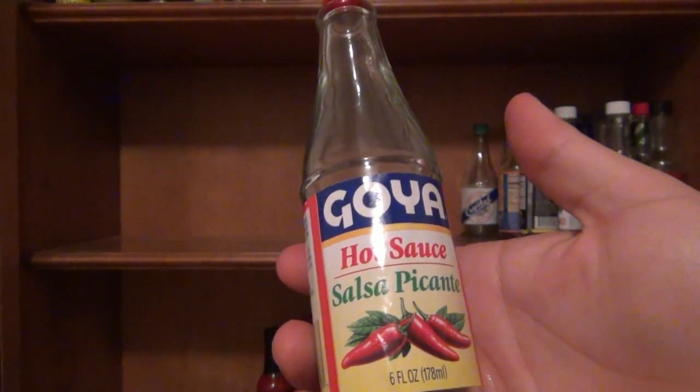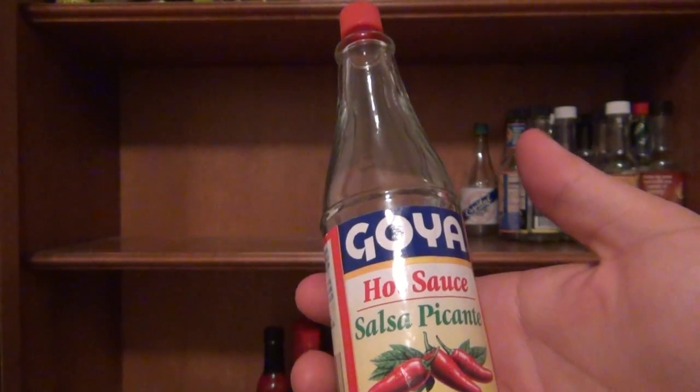Alright. Goya. Cheapo, $1.99 grocery store hot sauce. Just okay. Nothing out of this world.